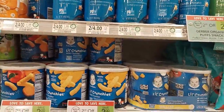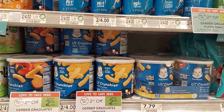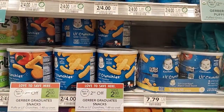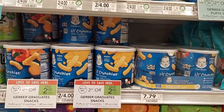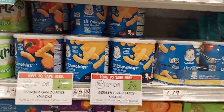They are regular price $2 a piece. The cheapest way to do this deal is to buy 20. I did do another breakdown in case you didn't want to buy 20, where it's going to cost you a little bit more, but we're going to break this one down first. Buy 20 of the snacks at $2 a piece. After the sale, it's going to come to $30.